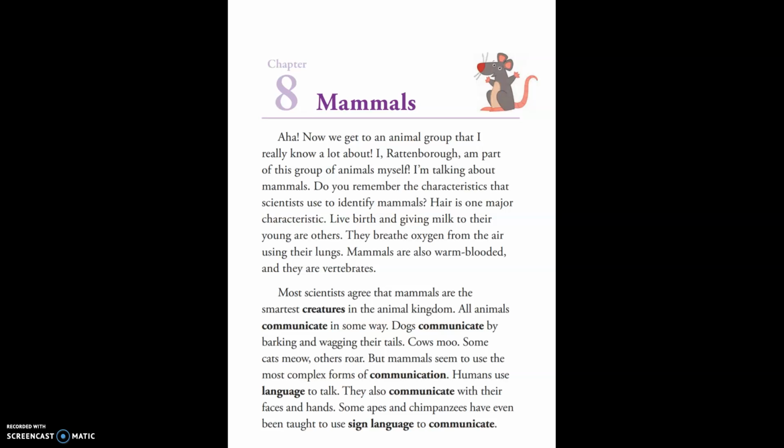I'm talking about mammals. Do you remember the characteristics that scientists use to identify mammals? Hair is one major characteristic. Live birth and giving milk to their young are others. They breathe oxygen from the air using their lungs. Mammals are also warm-blooded and they are vertebrates. Most scientists agree that mammals are the smartest creatures in the animal kingdom.